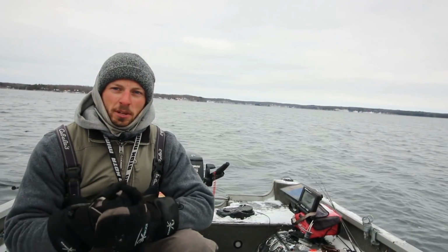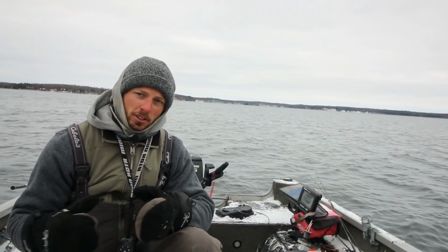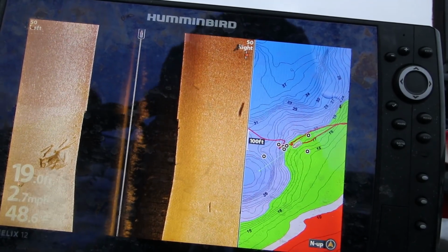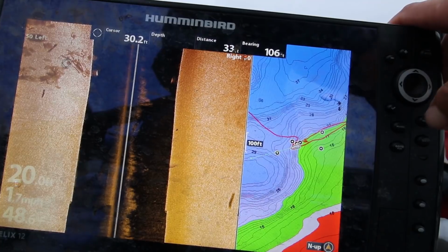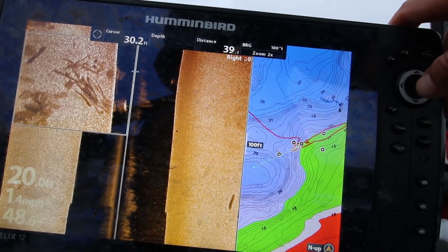Now, although one crib can hold a bunch of fish, what I really like to see is big clusters of cribs, multiple cribs within 10 feet of each other. Like you can see here coming up on, I believe, my left. If I zoom in, you'll see a whole bunch of cribs all clustered together. Now this is definitely a spot that has my interest.